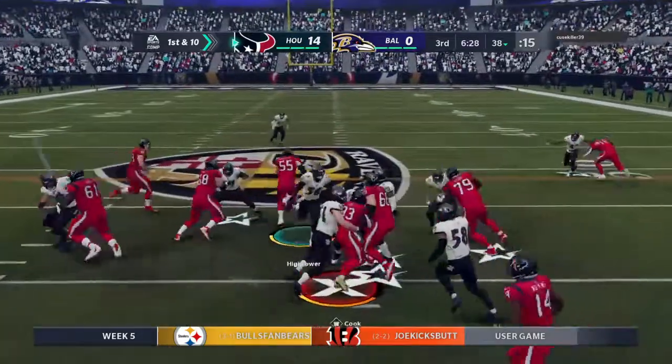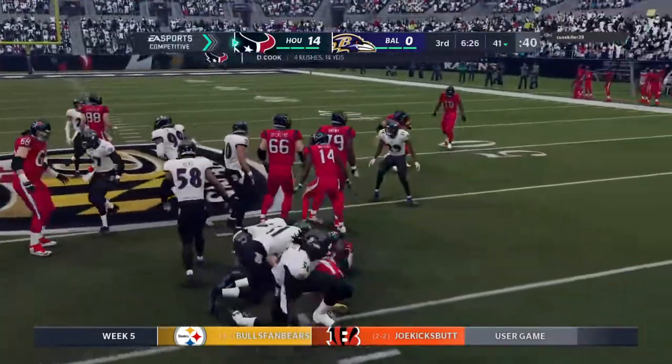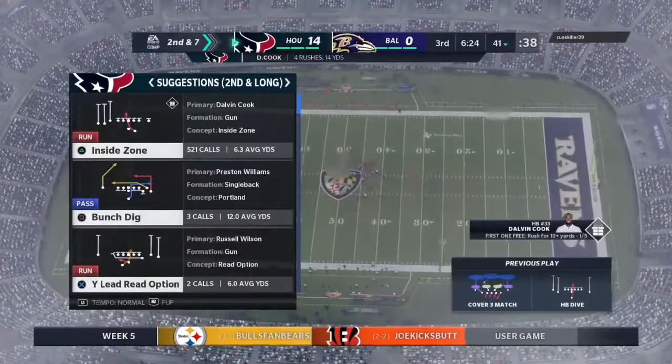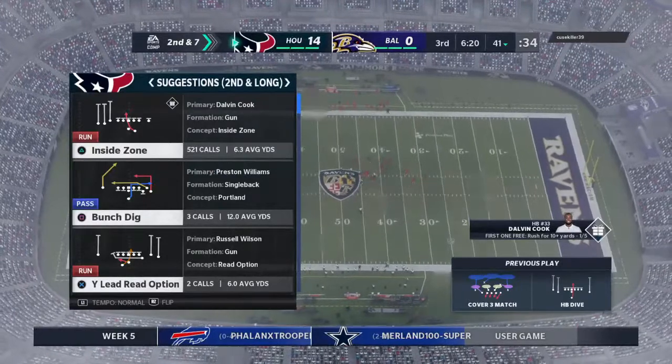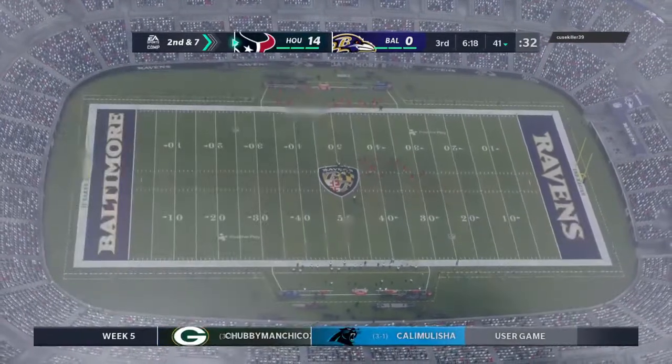They run again on first down. Cook. And he'll take this up over the 40 to about the 41. Taken down. Give him 3 on first down. It'll set up a 2nd and 7.